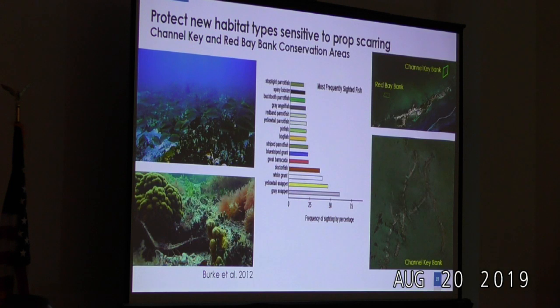Okay, so staying for a second in the Middle Keys, I wanted to talk briefly now about two new proposed conservation areas. This is Rodriguez Bank and Channel Key Bank. This is just the Google Earth imagery that I downloaded to show you what some of the shallow areas in Channel Key Bank look like. These areas are unique. They're something that currently is not covered at all within any of our existing protected areas.